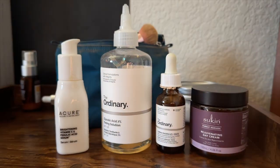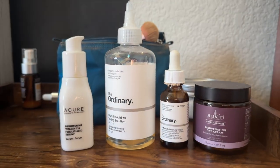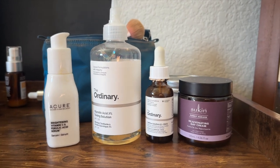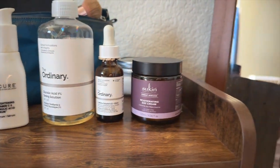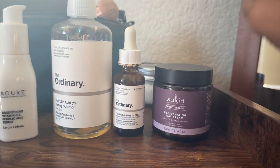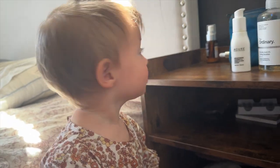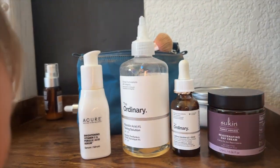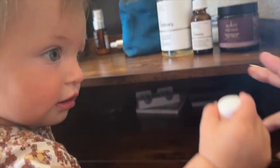Okay, this is today's skincare. We're doing the Acure Brightening Vitamin C Serum. We're doing the Ordinary Toning Solution. I like the Ordinary Eye Caffeine Solution just for under my eyes when they're puffy. And then we're doing the Day Cream, but we are full throttle. Oh, she's pushing me on the skincare. Wow, okay. On the skincare, huh? Yeah, this postpartum skin is a journey, shall we say. Okay, had this. Thanks so much.